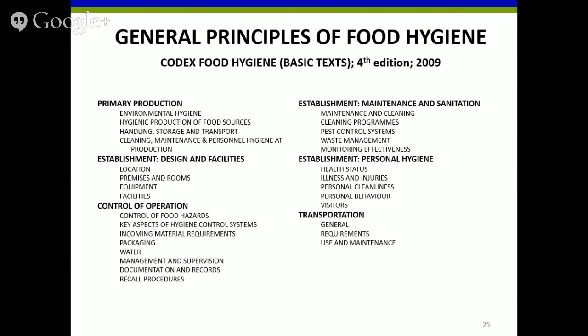Putting those into practice involves a very basic set of categories of good manufacturing practices that apply all the way from that agricultural stage of the food chain down to the merchandising stage of it. This is from the Codex Food Hygiene Guide, published about 5 years ago.